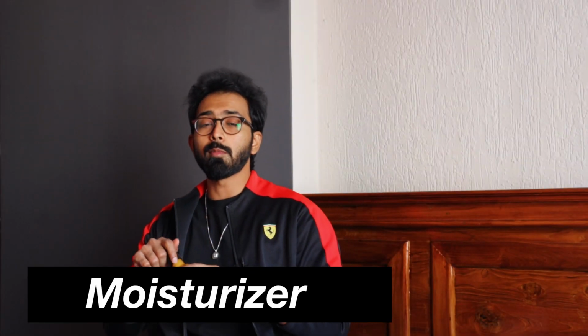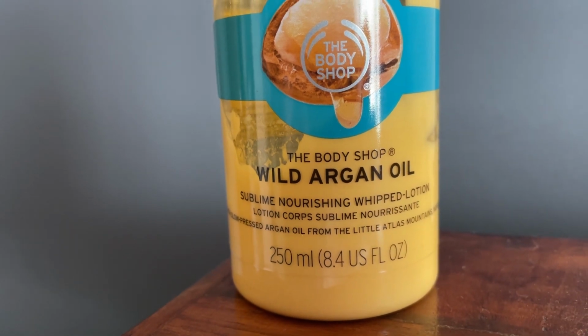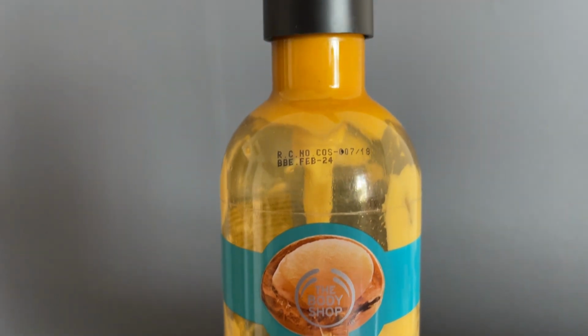As we are done with product number 1, let's get into product number 2, which is also from Body Shop. This is a Wild Argan Oil Body Moisturizer from Body Shop. It's a 250 ml bottle, which is priced at 575. As I mentioned, there was some 25% off. And this I stocked up early in February.